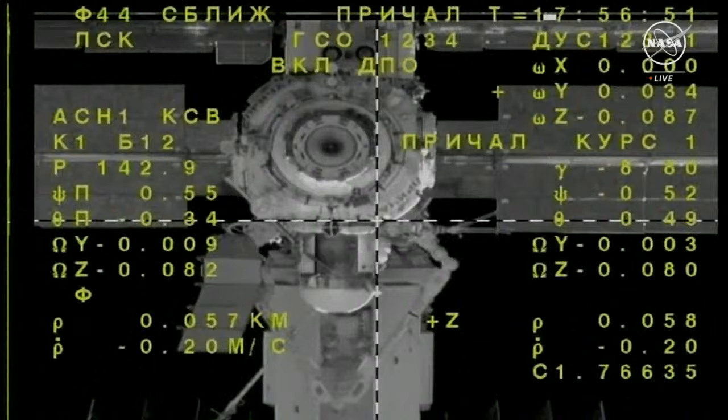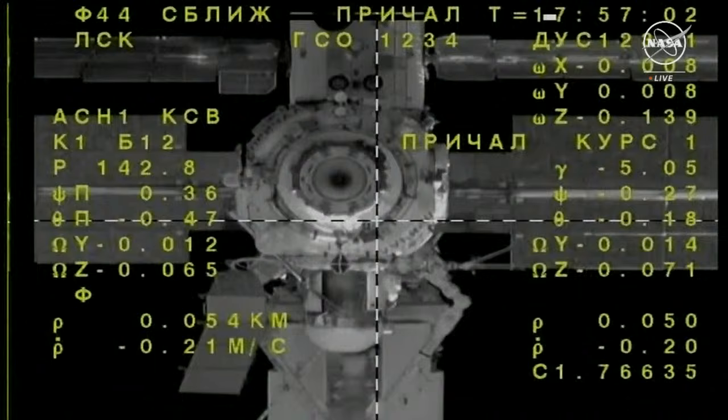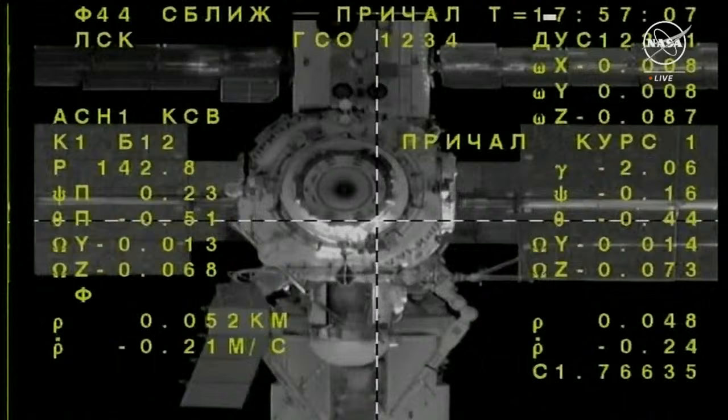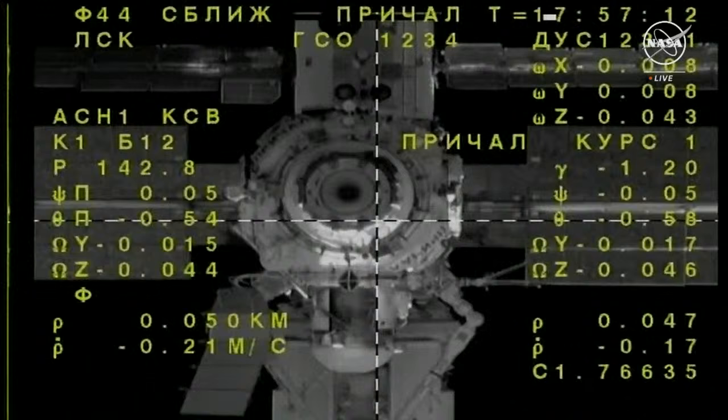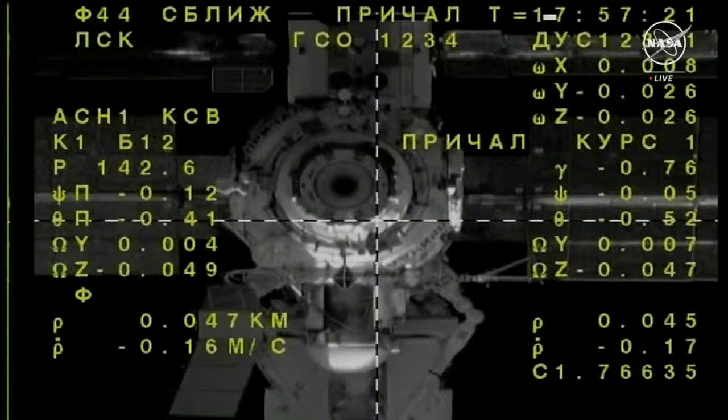If you're just joining us, you're looking at video from the Soyuz MS-25, as it is now on final approach for a docking to the Prichal node module on the Earth-facing side of the Russian segment of the International Space Station, just 50 meters separating Soyuz from Prichal, with NASA astronaut Tracy Dyson, Soyuz commander Oleg Novitsky of Roscosmos, and spaceflight participant Marina Vasilevskaya of Belarus, just minutes away from arriving at the International Space Station.